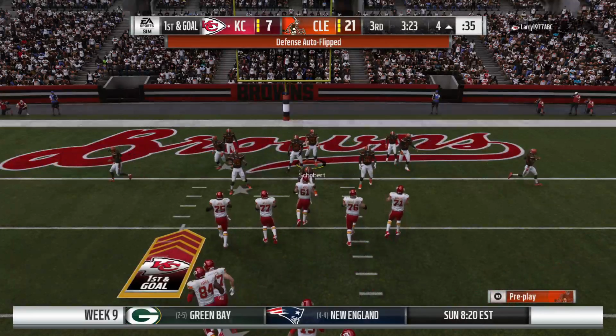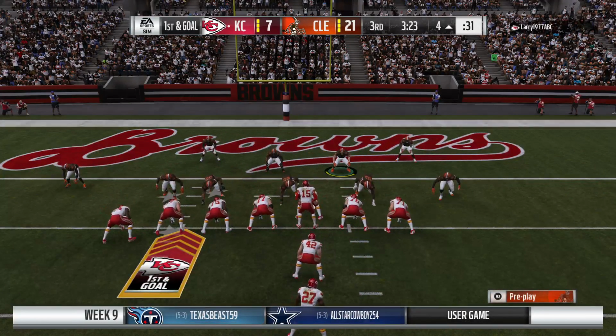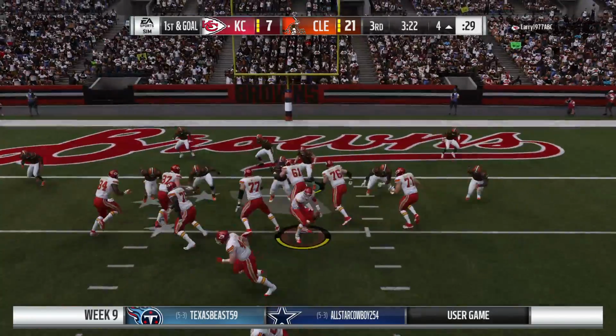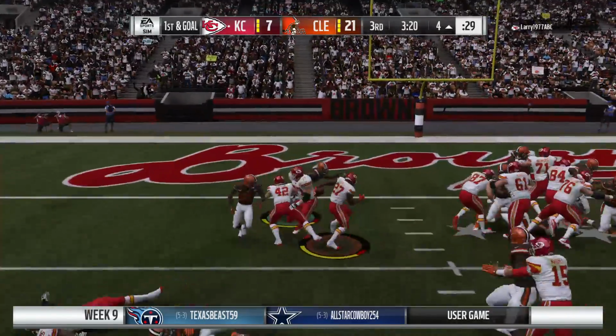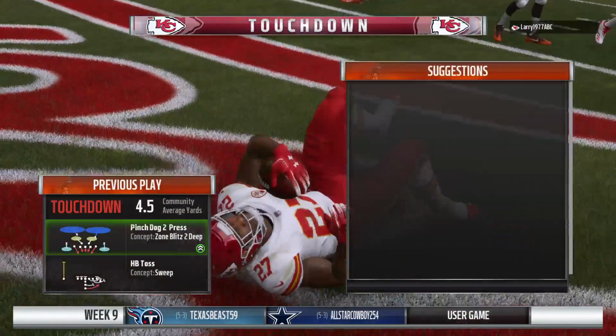And you just know they're pinning their ears back and coming after him, sometimes even with extra pressure. And he knew that. I mean, he knew they were coming. He just fumbled it. Yeah, he knew it. The offensive line knew it. And he is in. Touchdown, Kansas City.